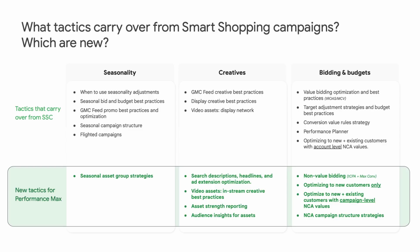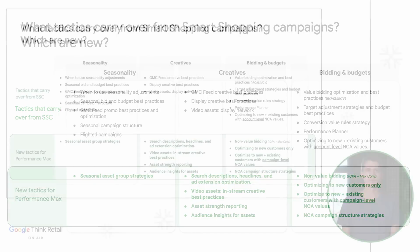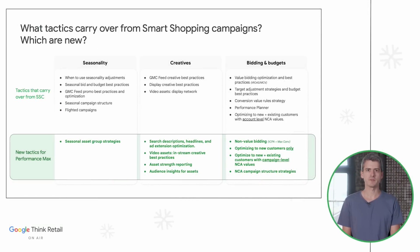Philippe has a section dedicated to seasonality best practices overall, since we know this is timely given the Q4 holidays coming up. Moving on to creatives, we still have best practices for your product feed, such as images and titles optimization. The tactics you had for your display image assets on Smart Shopping campaigns also carry over for the most part, and although this feature wasn't widely used, there was the ability to upload videos to Smart Shopping for our display network, and those best practices carry over as well.